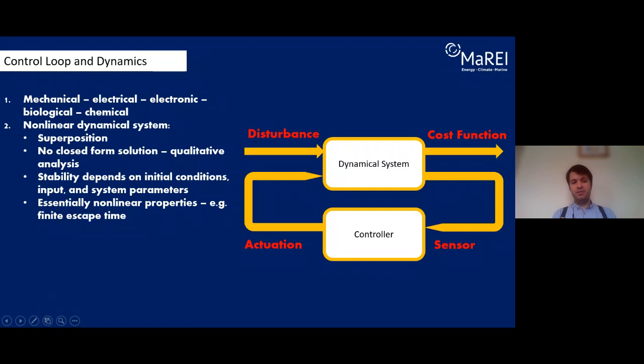So when we say many different components, we talk about mechanical, electrical, electronic, biological, and chemical components. And these components form a nonlinear dynamic system, our anaerobic digester. Nonlinear dynamic means it has more than one steady state and more than one mode of behavior, discontinuities in the behavior and finite escape times. Also, different initial conditions will result in different behaviors in the system. Next slide, please.